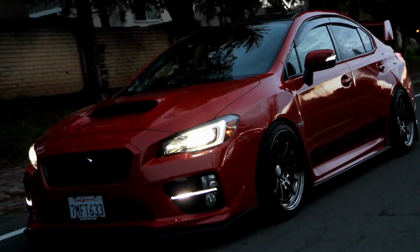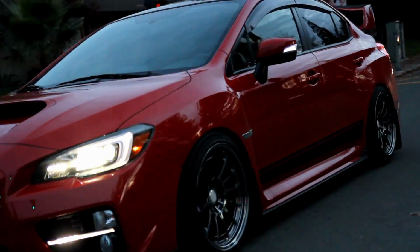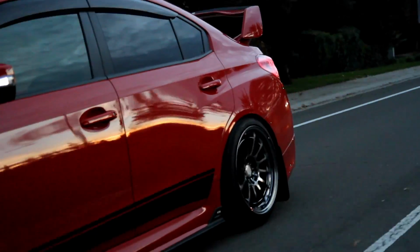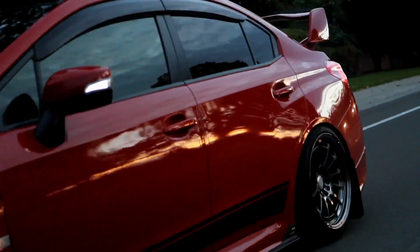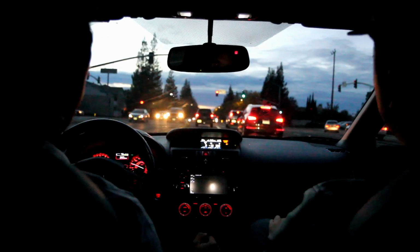Oh man. Yeah, do one more pull. See the difference in the power band all the way up from 1,000 RPM to redline. And that's the main difference, honestly. It's just how the car handles from 1,000 to 6,500.